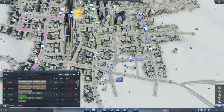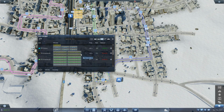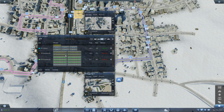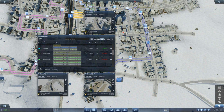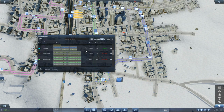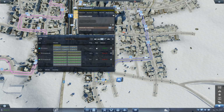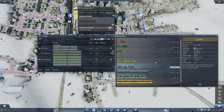So that might make a difference, it might not make a difference, but what I want to do is we're going to go ahead and make a change. As we can see here, the tram route is just not doing well at all, this TR1. So what we're going to do is we are going to go ahead and replace the vehicles. We're going to downgrade the vehicles to Mirages, and I think we're actually fine with that frequency. That frequency is fine. So let's go ahead and do that.